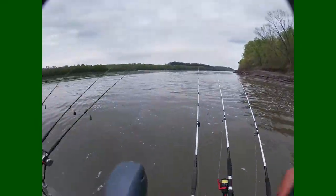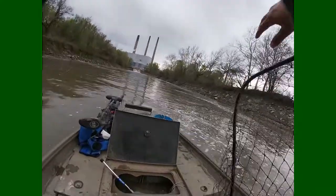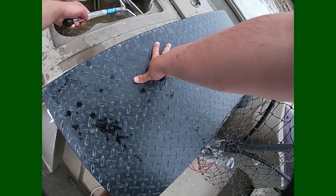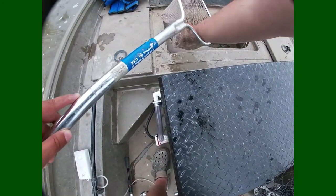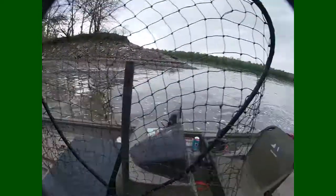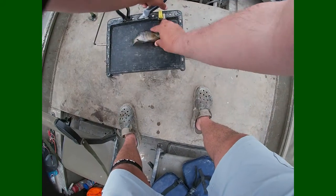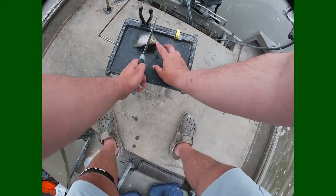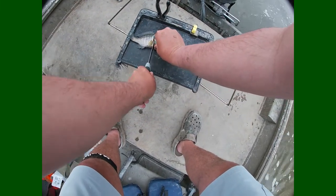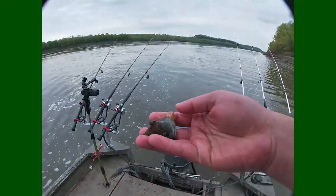All right, so live one's out. Let's get on here with, let's see, find one here. There we go. I'm gonna cut him up, use his head. Like I said, my PBs have come off cut bluegill heads, so it's one of my favorite baits. Just cut right there behind the gill plate. Got a nice little bloody chunk.